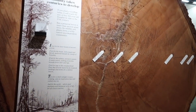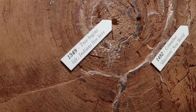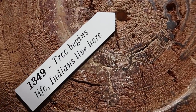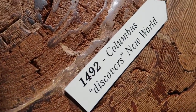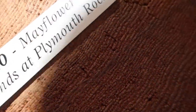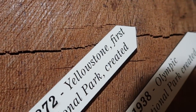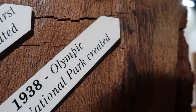This tree was 650 years old. In 1349 is when it started to grow. Columbus starts the New World, the Mayflower lands, Declaration of Independence, Yellowstone, the first national park, and the Olympic National Park.